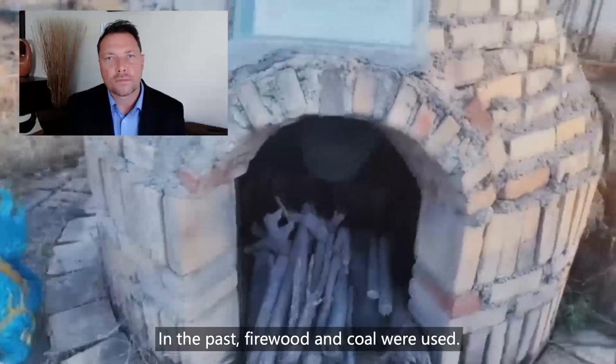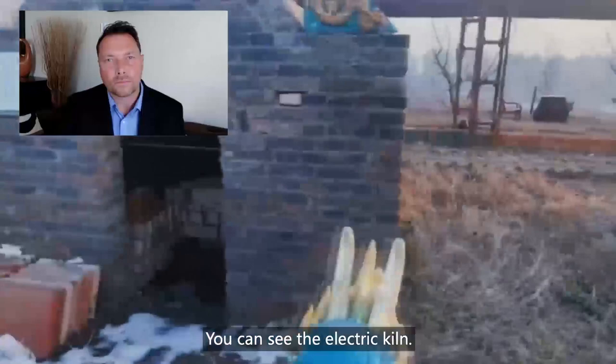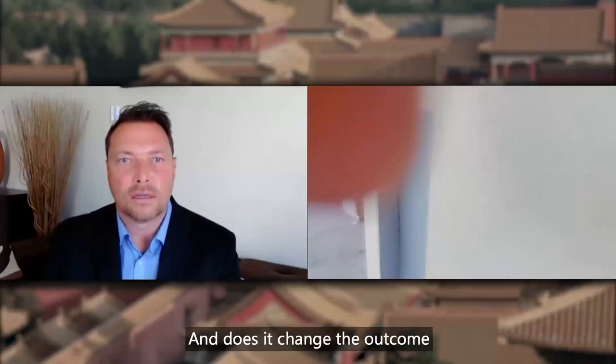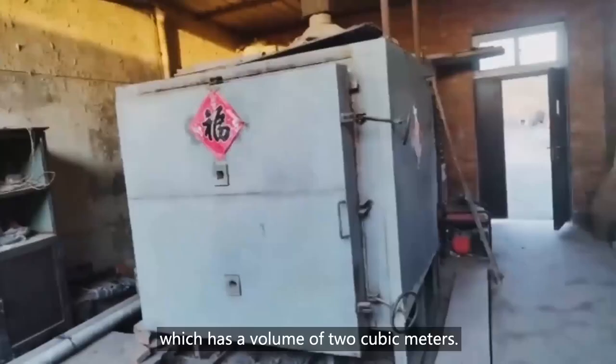And does it change the outcome of the art piece, or is it exactly the same? Okay, so that's good for larger pieces.